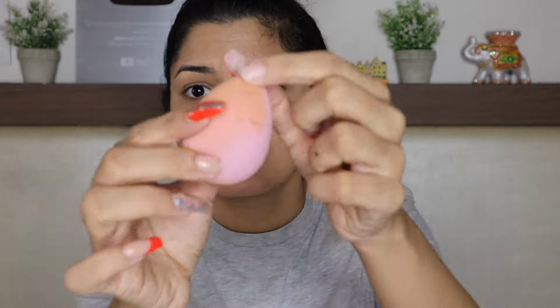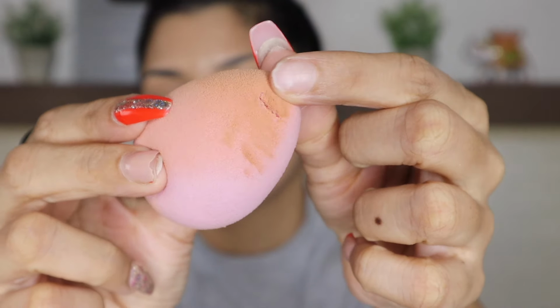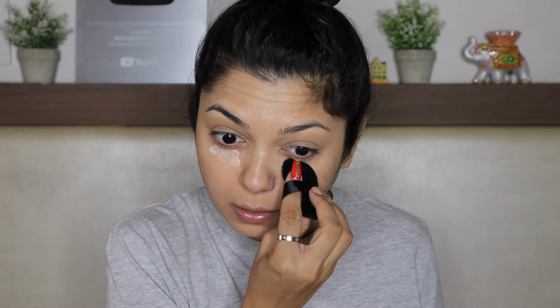I just realized guys, मेरे जो beauty blender यहाँ से tear हो गया है. Look at it. Disappointing. Okay, चलो. Now let's set our under eyes with Laura Mercier's translucent loose powder. So now I will be going ahead and applying my Kiro's Botanico Timeless Compact, okay, and it has maracuja oil and goji seed oil in it. It is in the shade Hazel Beige 03. Love this compact. Just applying it with my brush.